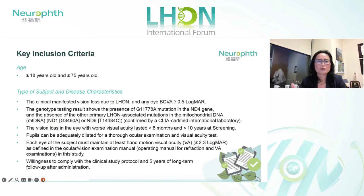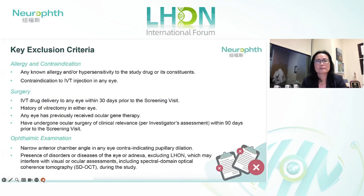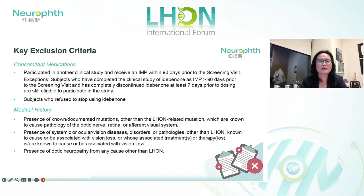There are a variety of different things which I'll skip forward, but basically a 5-year follow-up, and the exclusion criteria are probably some of the most important, and we spend a lot of time trying to make sure that the appropriate subjects are recruited into this study. So things like a history of intravitreal drug delivery or surgery, history of vitrectomy, previous gene therapy, etc., are part of the exclusion. They also have to have no other issues, both affecting the eye as well as the brain, that could be impacting the study. I'm going to move forward a little bit, but basically, only LHON optic neuropathy and no other issues that may affect the assessment.